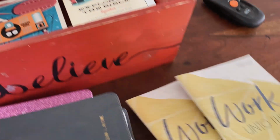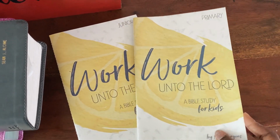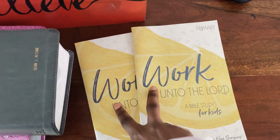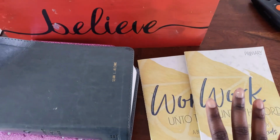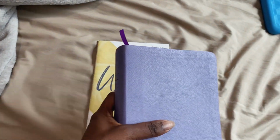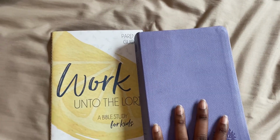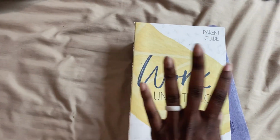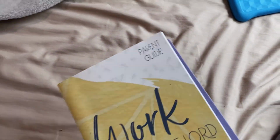All right, so they are working on Work Unto Others with Not Consumed Ministry. So my two older ones are going to be working on that for a few minutes while I put the two little ones down for a nap. While I put them down for a nap and my two older ones work on theirs, I'm going to be working on mine, and then we're going to discuss and get their language arts done.